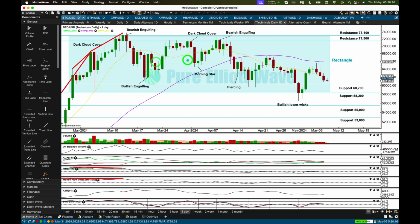Once price has started out in the sideways consolidation, you can identify resistance and support areas or zones. The current resistance zone for Bitcoin is 71,500 to about 73,100. The support area was about 60,700, and last week we saw a false breakout below that. Price quickly returned back above 60,700. So now we have a support zone from 60,700 to 58,200, and I've chosen the 58,200 from the open and close of these candlesticks, not the lows.